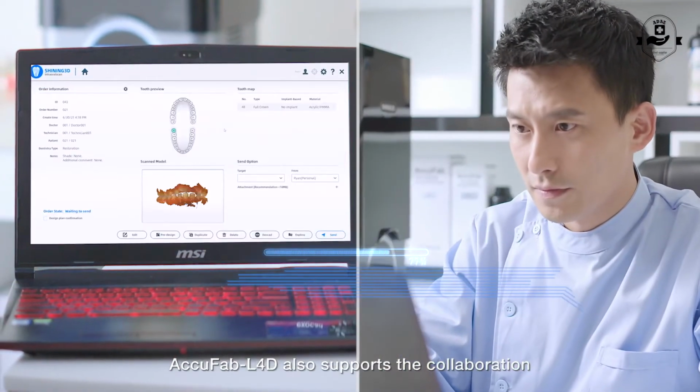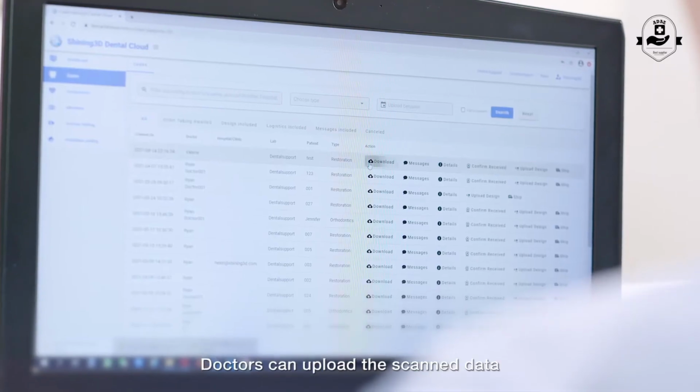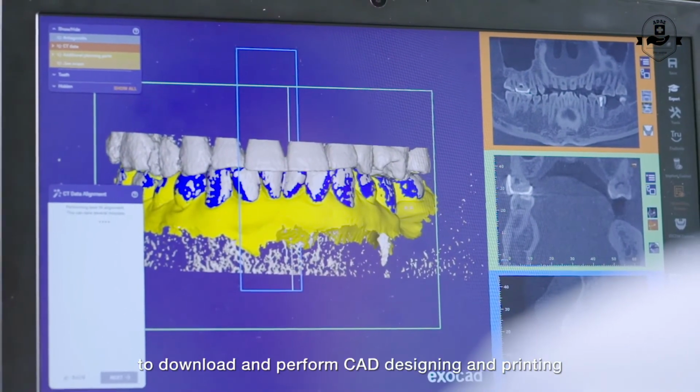AccuFab-L4D also supports the collaboration between doctors and technicians to carry out efficient dental work. Doctors can upload the scanned data to the Shining 3D cloud for technicians to download and perform CAD designing and printing.